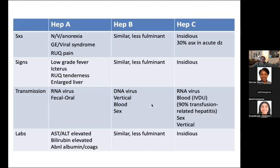Okay. I think we're all familiar with this, but with Hep A, you're going to get a low-grade fever. You might get some icterus. It's an RNA virus, so it's fecal-oral transmission. Hep B is a DNA virus, and so you get vertical transmission or blood or sex. Remember, this one has a vaccine that we all take, especially in healthcare. And Hep C is an RNA virus, and the most common transmission is through blood. And this one is related to a fairly significant amount of hepatocellular carcinoma.